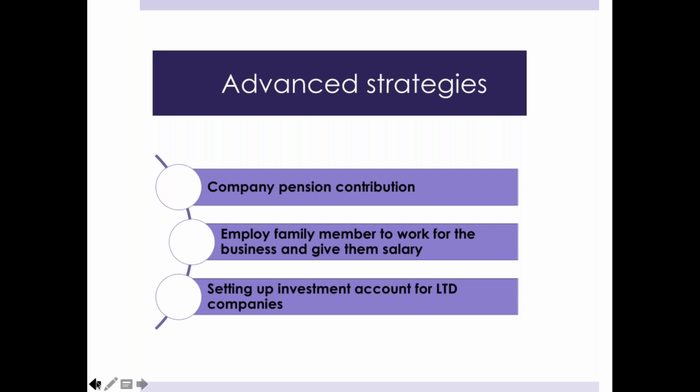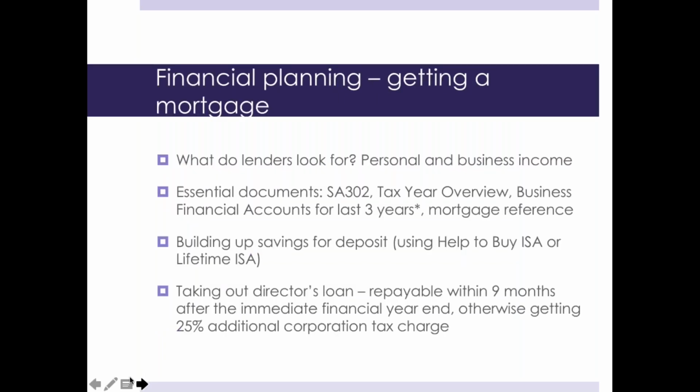of course, on the next slide we'll talk a little bit about the director's loan strategy. Should I pop that one on? I think that happens especially when someone has a big purchase and needs to take a director's loan suddenly from the company, and then it's repayable within 9 months after the immediate financial year end.